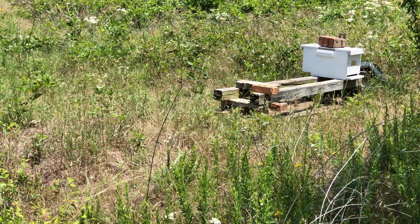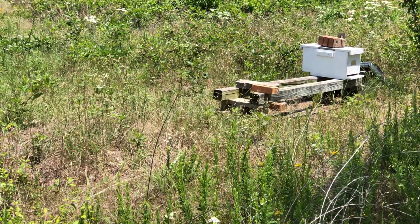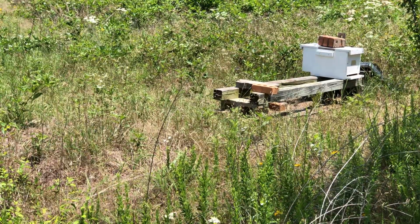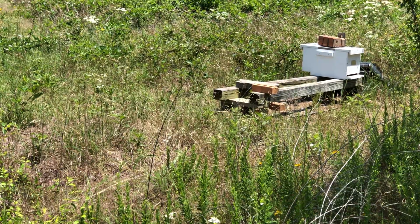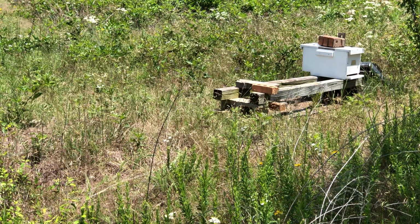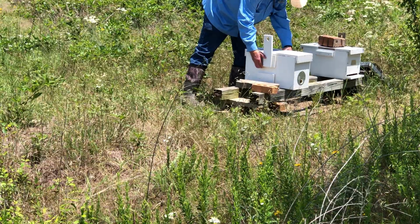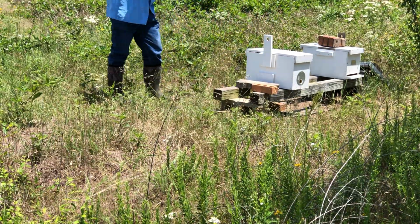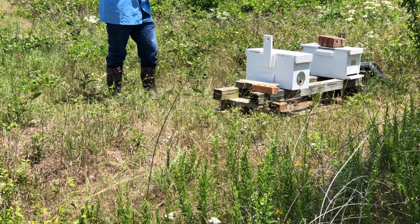Okay, come on, Kendall. Let's go do this one. That's good. This is a little bit different nuke box. We used a bunch of scrap wood and made this one day. It's okay. It'll work. Bees are gonna pick what they like anyway, you know.